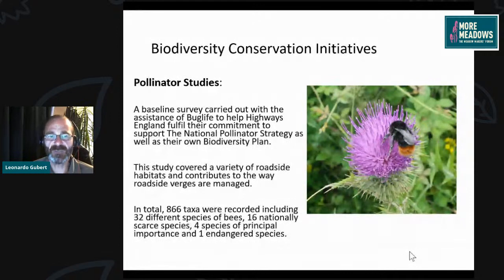So a few years ago, we carried out a study here in the Southwest, along 42 sites in Devon and Cornwall, verges of varying botanical interest. We came up with quite a lot of different pollinators. It was a study focused on pollinators, but we did collect a number of other species of terrestrial invertebrates. In total they found 866 different taxa, including 32 different species of bees, 16 nationally scarce species, 4 species of principal importance, and 1 endangered species. I think one thing is that not many people are looking at road verges yet, and I think things will probably change in the next 10 years or so. So this was quite incredible, a good finding.